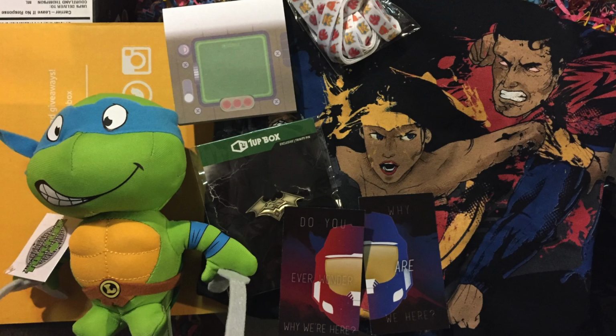So this one did not do good on value, did not do good on items. They had a lot of third-party stuff, not a lot of branded things. Everything was just okay, but mostly just had low value. It got a 4 out of 10, and that's one of the lowest scores I've given in a pretty long time.